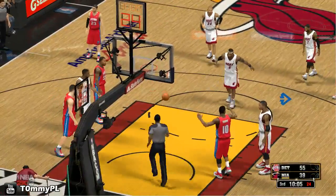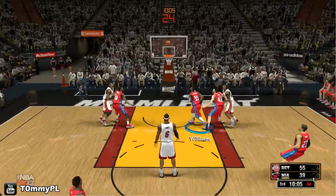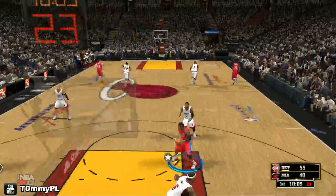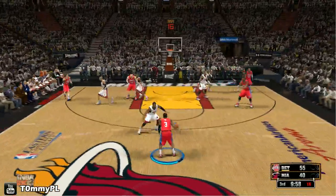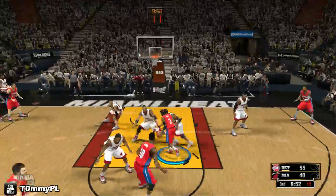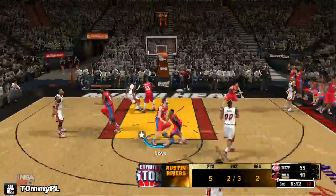Free throw good, LeBron. And both free throws good for LeBron. Too much gone in this third quarter now. Now Paul. He's got 13. Monroe sets a screen for Paul. Pass to Rivers. Shoots the 3. Rebound by the Heat. Well, they need to come out of this half a little better than this. Only 25% shooting so far.